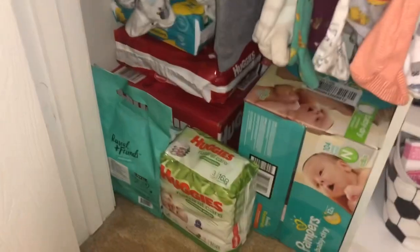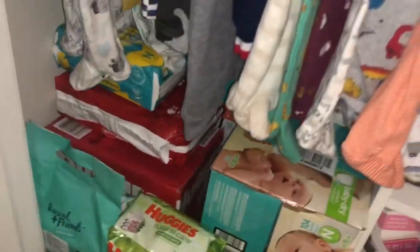And then of course the rest of this is just filled up with plenty of Pampers, wipes, bibs, clothes, all kinds of stuff. The whole thing is just crazy full. So moving on, once you close this, is his bookshelf.